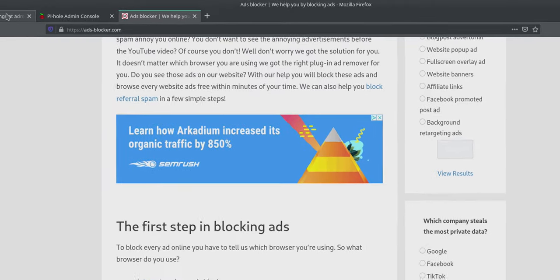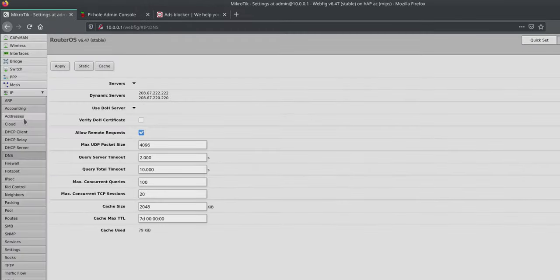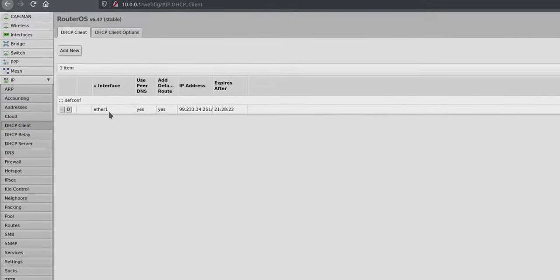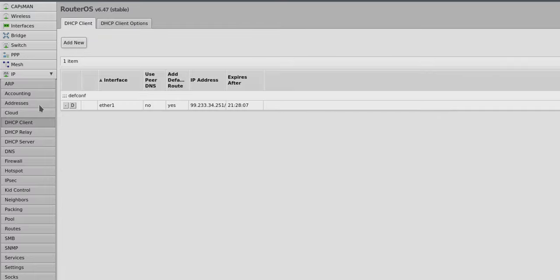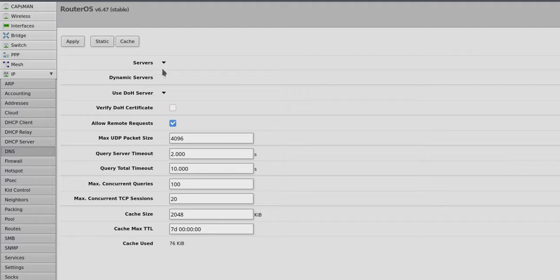Okay. So back over to my MikroTik here. Let's again go to DHCP client under IP. And there are many ways to do this. You can do this on a network by network basis if you want, but I'm just going to do this on my entire network because I want any device that is on my network to go through the Pi-hole. I can turn off use peer DNS and hit OK. Now go to DNS and add my Pi-hole. 10.0.0.2. And this is all quite instantaneous.